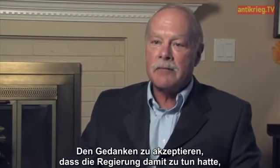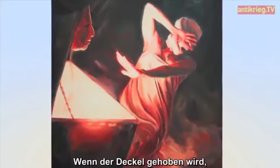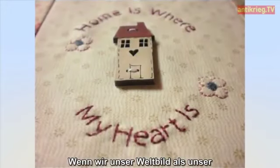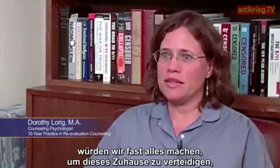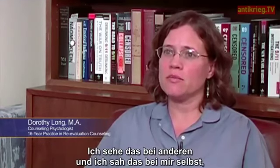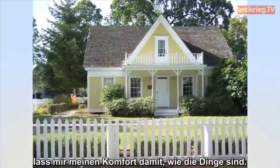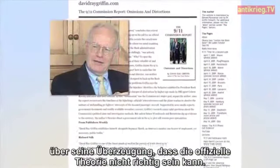To begin to accept the possibility that the government was involved is like opening Pandora's box. If you open the lid and peek in a little bit, it's going to challenge some of your fundamental beliefs about the world. If we can think of our worldview as being sort of our mental and emotional home, I think all of us will do just about anything to defend our homes, to defend our families. And so I see that with people, and I saw that with myself when my brother tried to talk with me about it, of don't mess with me, don't mess with my home, don't mess with my comfort with how things are.